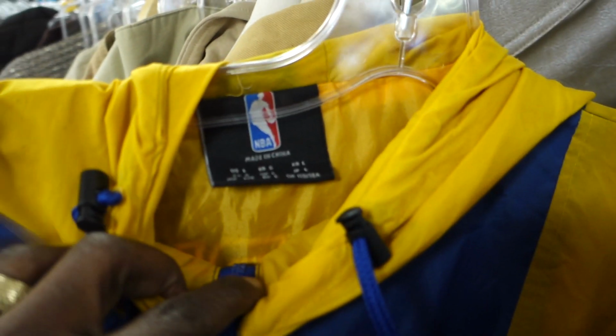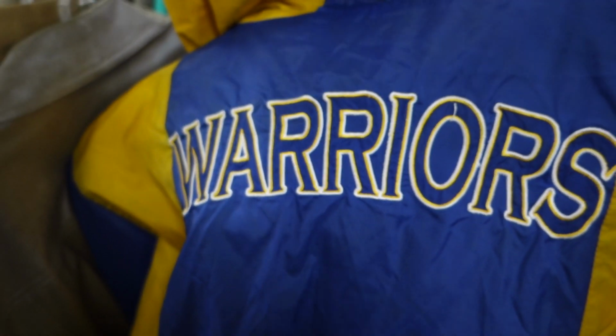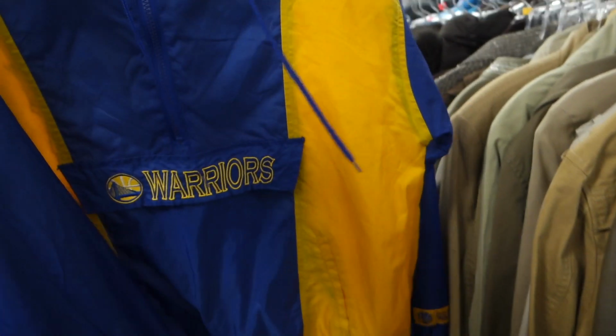Now, this jacket was really dope. I wish it was actually from Starter or even Chalk Line, or even if it was more like a Pro Line jacket, I would have picked it up. But it just had a simple NBA tag on here, but it was very reminiscent of some of those Starter pieces that I used to sell pretty often.